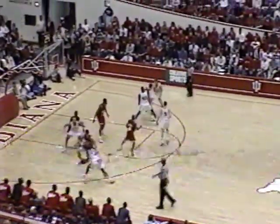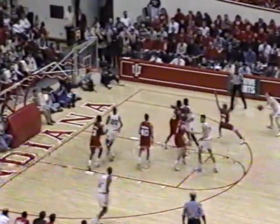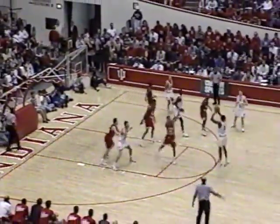Belter will check back in. Evans. Just a completely different offense for Indiana. Much tougher for them to get shots. That one way off by Miller.